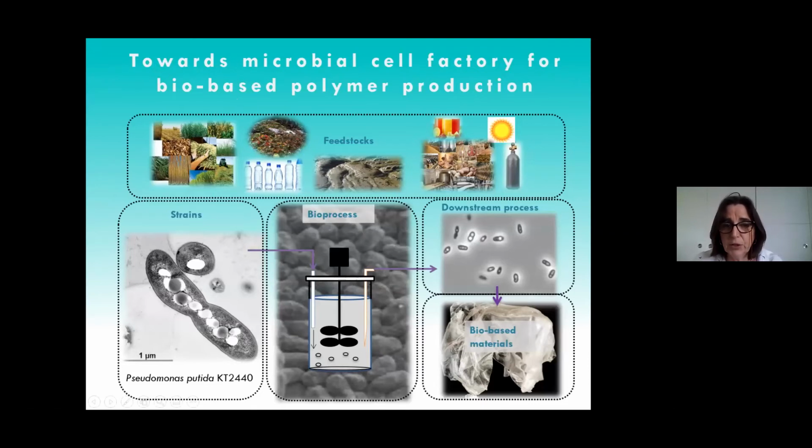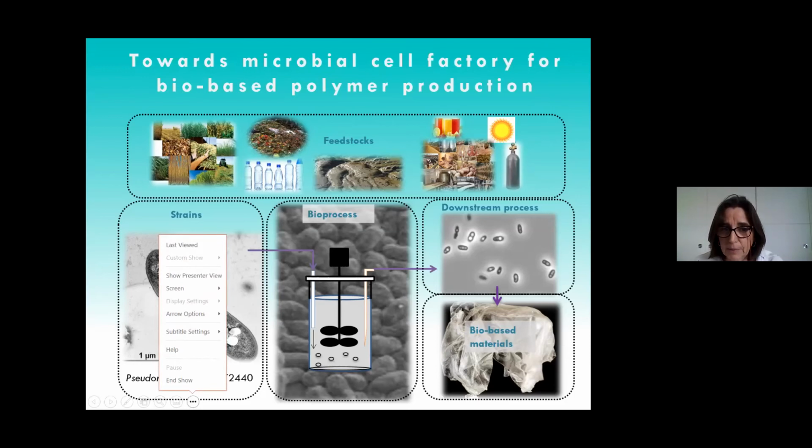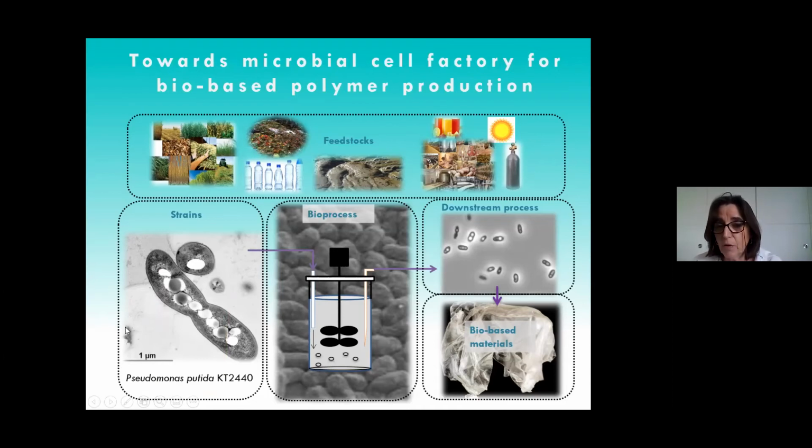In the next slide, you can see a scheme of the process where we can find the upstream, that is the selection of the feedstock, so all the raw materials that I have mentioned. And in the lower part of the slide, you can see the different steps, starting from the selection of the strain that is going to produce the PHA. There are many different bacteria that can produce PHA. You can see that it is accumulated intracellularly in form of these granules, and the content of these granules can be as high as 90% of the cell dry weight. Then the next process is the reactor, the bioprocess itself, the fermentation. And finally, the downstream, that means the extraction of the polymer from the intracellular space of the cells.